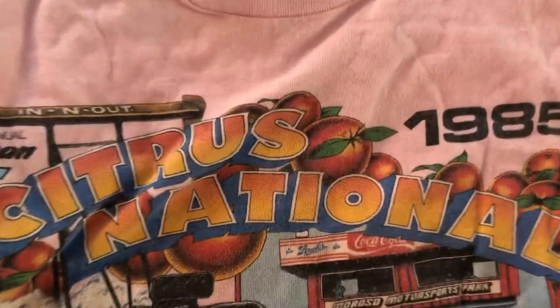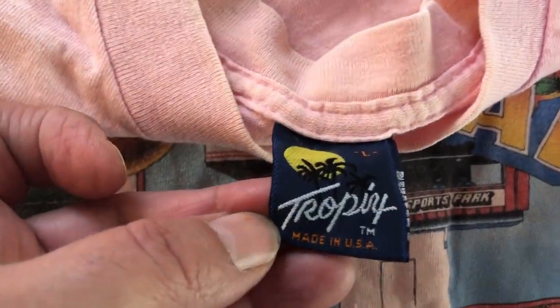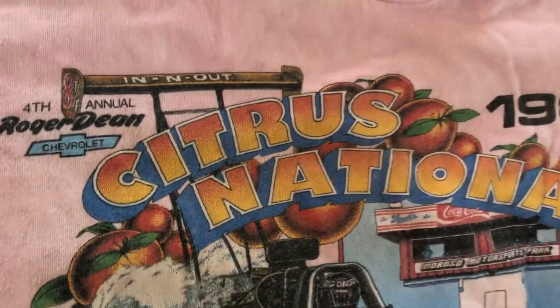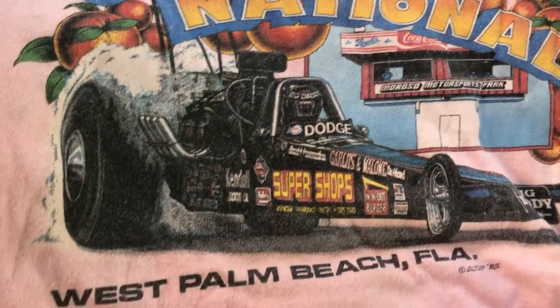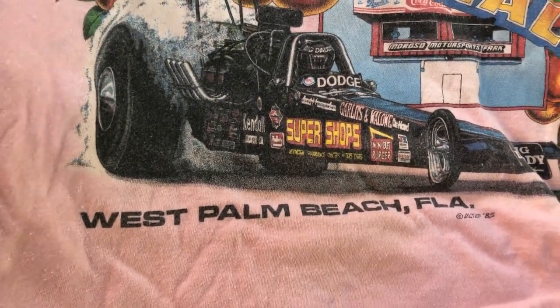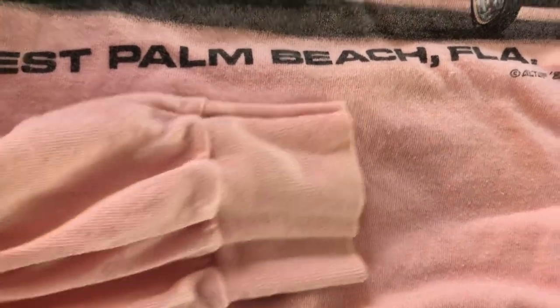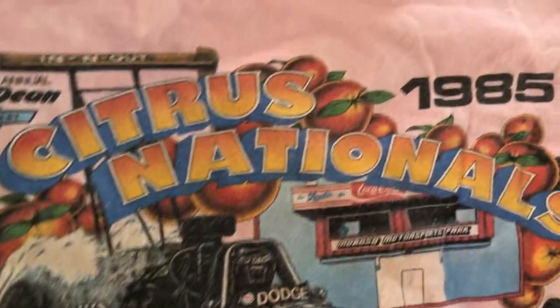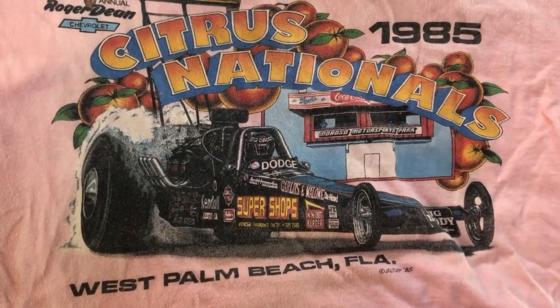Okay, 1985, 100% cotton, and it's by a company named Trophy USA. So this has got some pretty great graphics on it. People love buying these shirts just for the graphics. This is a West Palm Beach shirt. As far as long sleeve shirts, I really don't know how to tell if something is vintage, but it does say 1985 on it, so I'm going to probably classify this as vintage.